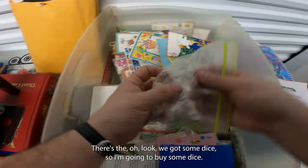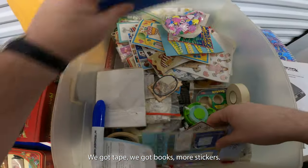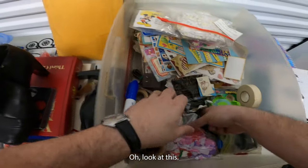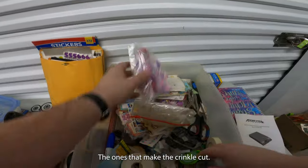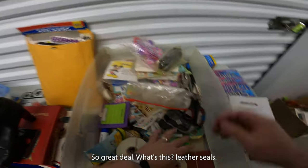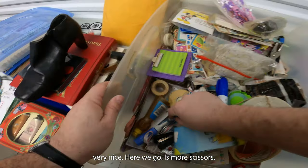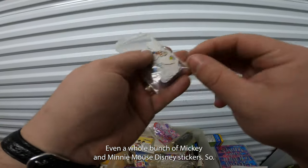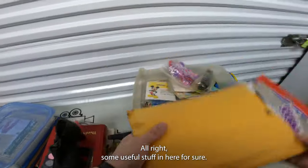Oh look, we got some dice, so I'm going to buy some dice. We got tape, books, more stickers. Is that all that's in here? Oh, look at this. We got some scissors. People have been buying scissors, the ones that make the crinkly cut. People love that. They go for like $6-7, so great deal. What's this? Letter seals. Oh, very nice. Some more scissors. And look at this, even a whole bunch of Mickey and Minnie Mouse Disney stickers. Some useful stuff in here for sure.